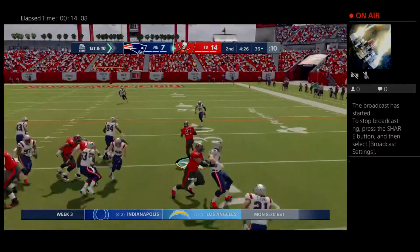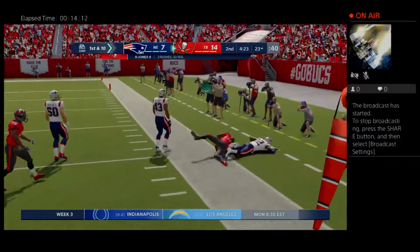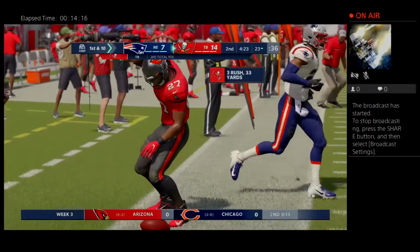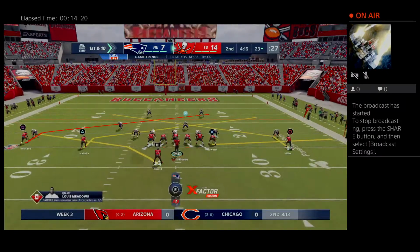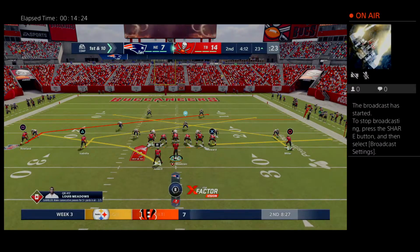From the shotgun, a give to Jones. Able to spin free. And he takes this just a few yards shy of the red zone before going out. 1st down Tampa Bay there, a gain of 13. We both know it's difficult, but they've made it look effortless out there. Through the air, on the ground, they've moved the ball with relative ease.